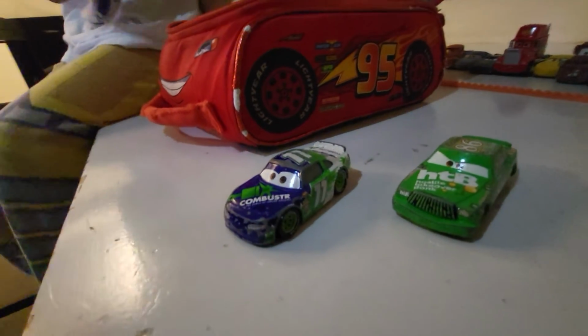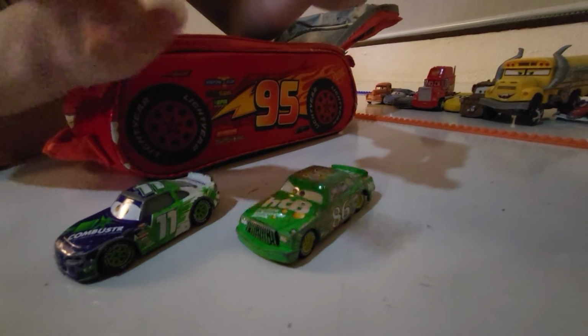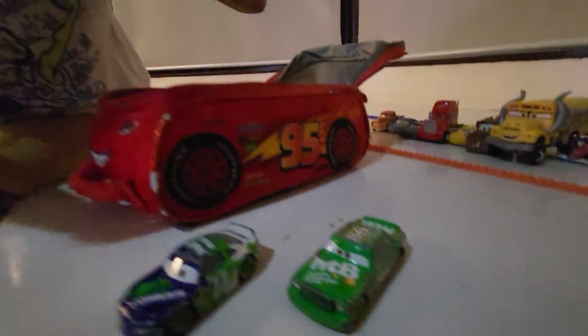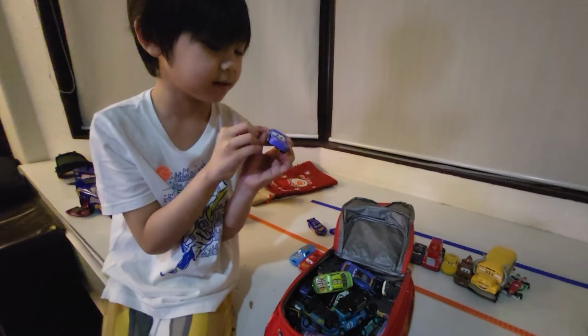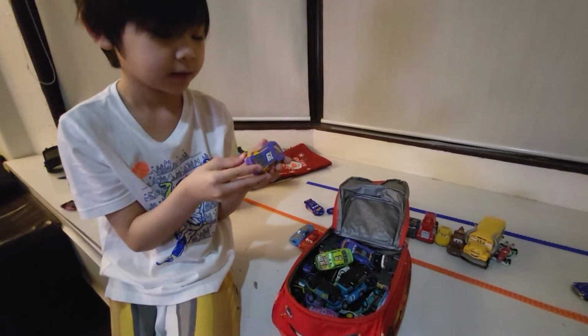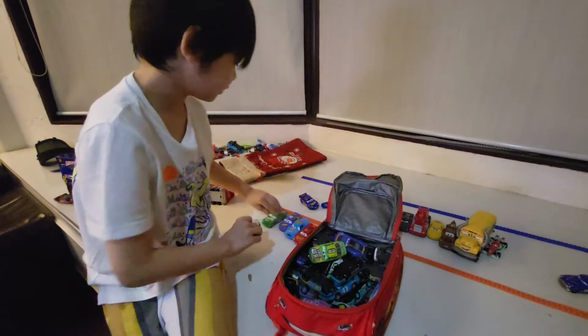Next, we have Octane Gain. His tires are still doing good. Looks so nice right there. He has the number 19, which is not the same number in the original movie. That one goes aside.